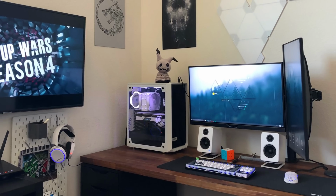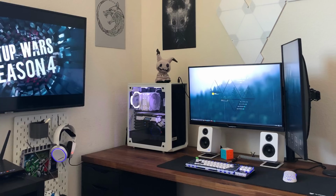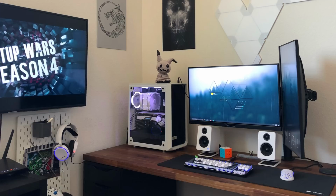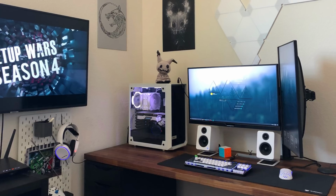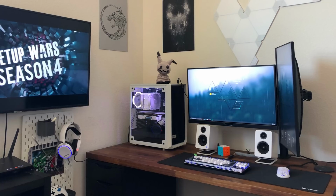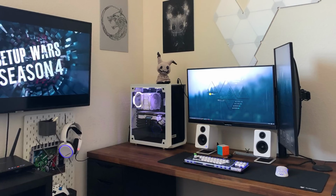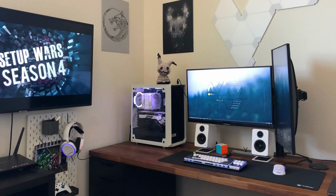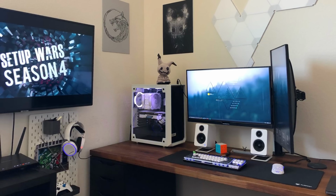I do want to point out the PC location for a second. Since the vertical monitor is blocking off the right side of the desk, Heather was smart enough to move the PC to the left side so it's still visible, and this way the cables are also hidden since they are facing the corner. So if you're watching this video and you have a similar monitor layout and your PC is being blocked off by one of your displays, consider placing your PC on the opposite side of your desk. And that wraps up today's video.